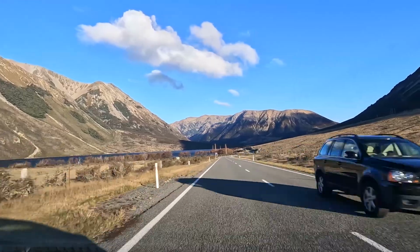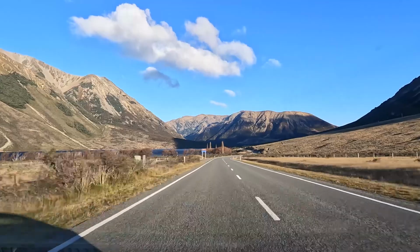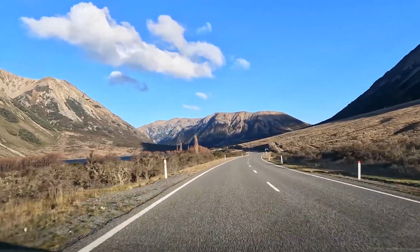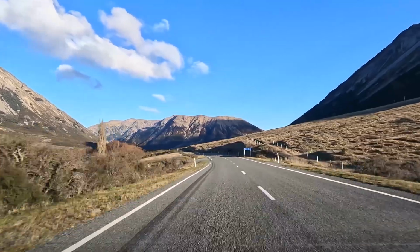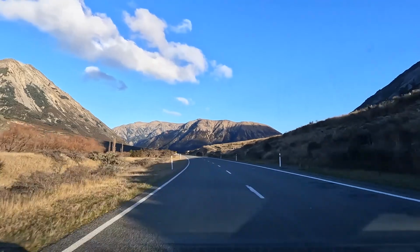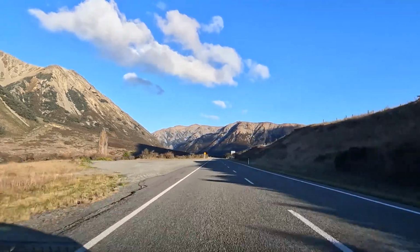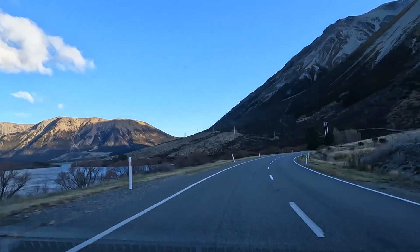Check out on the left here, guys. We've got a camping ground. If you want to stay at Lake Pearson, you can freedom camp down there and do all sorts of stuff as long as you clean up after yourself. You can pitch your tent. Awesome place to stay, and there's people staying down there at the moment, and we're in the middle of winter. Crazy. See, it's quite a big lake, guys. It goes around for ages.